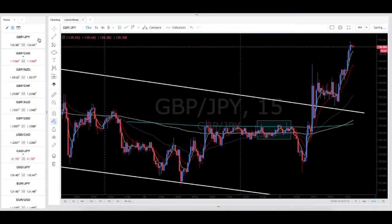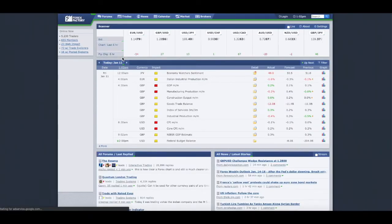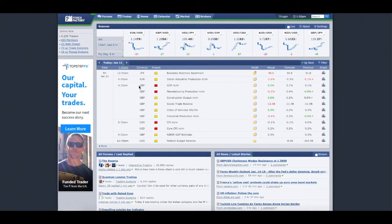And the pound, basically we're only going to talk about the pound because we had news on the pound at 4:30 this morning. So let's take a quick look at that real quick. And it was right here.